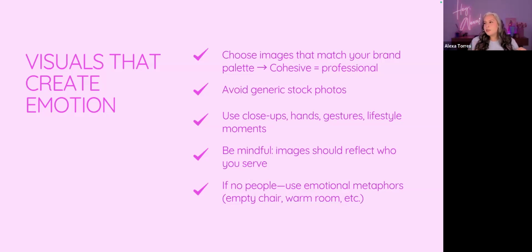Also be mindful that the images should reflect who you serve. Like I said, if you don't want to use pictures with people, or not as many people, you want to switch it up and try to use images that create an emotional connection. Like an empty chair, because you're inviting them to come sit down and speak with you, so to speak. You want to use some really pretty aesthetic image where it feels like a warm, inviting space. So you want to think of things like that when you're picking imagery. Don't just throw some images together.